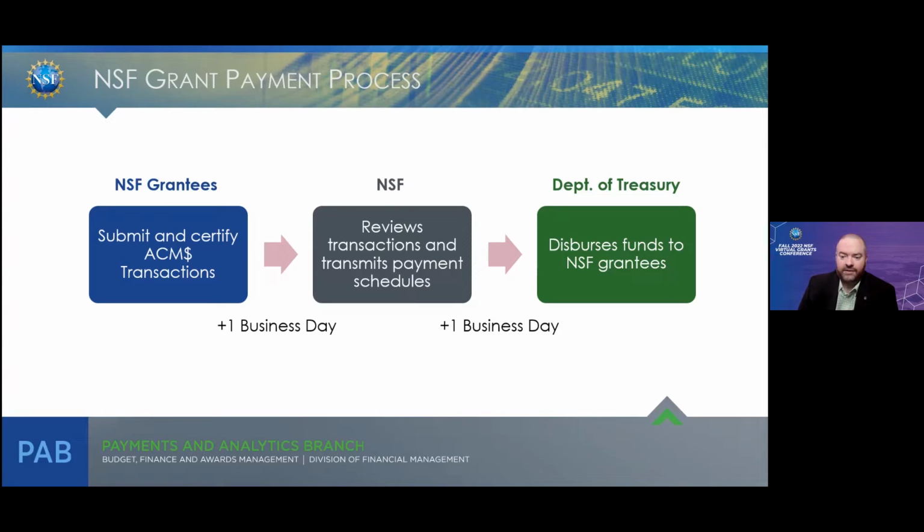This process flow on the slide shows our grant payment process at a high level and how your ACMS drawdowns are processed daily. The cutoff for our daily payment schedule is 8 p.m. Eastern Time, so please be mindful of this cutoff when preparing your request. The request must be certified to be scheduled for the next day processing. If it stays in a draft or awaiting certification status, we will not take action on processing it for payment.